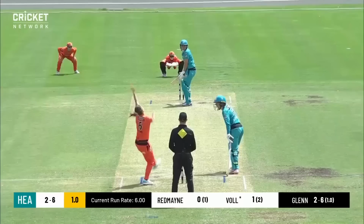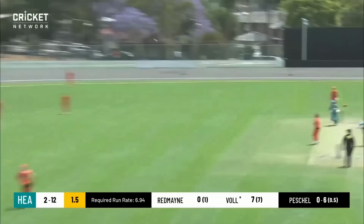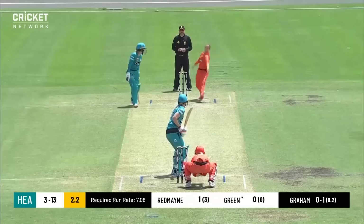Beth Mooney, a beautifully driven down the ground. That is a lovely shot from Georgia Voll. Good feet. Doesn't bode well. And that's another wicket as we just talk about it now. Georgia Voll trying to get the ball over Sam Bates' head up at mid-off, and she is unable to do that.